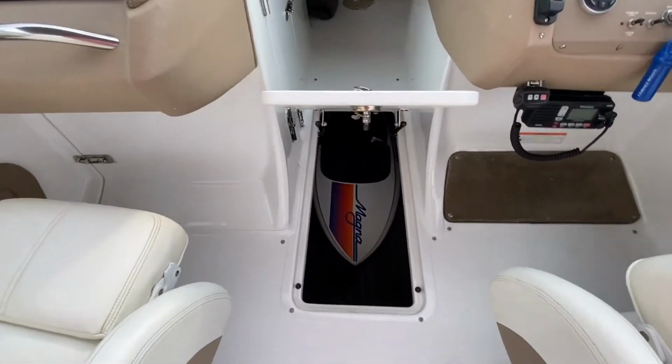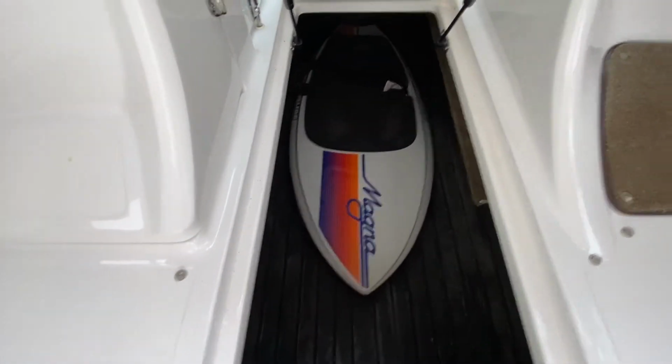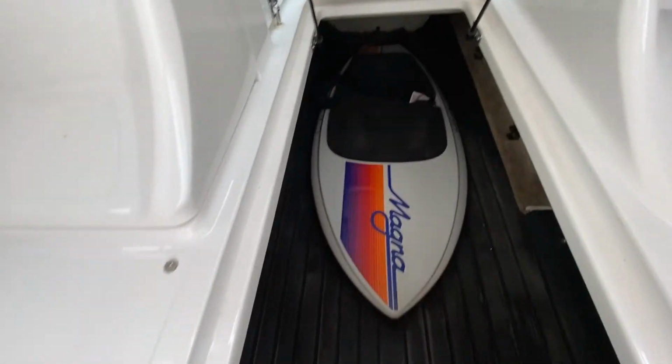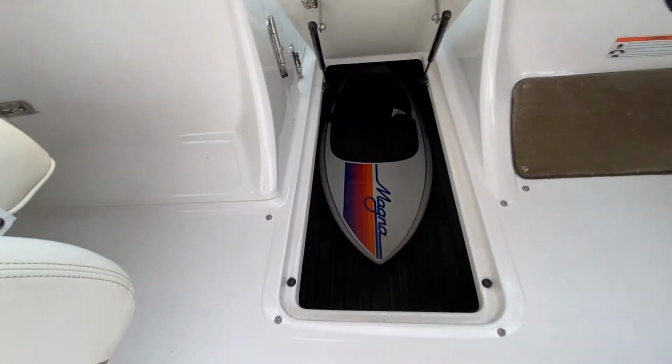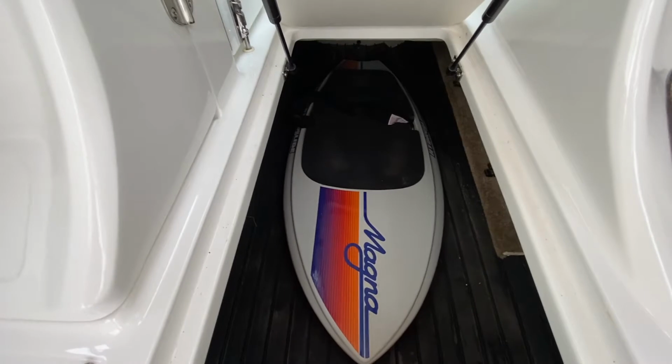And open up in the center, and you'll see in here the owner's got stored a wakeboard, but just look at the size of this storage. Also kept up on a gas-assisted hinge. Just very clean, very neat, and very large.